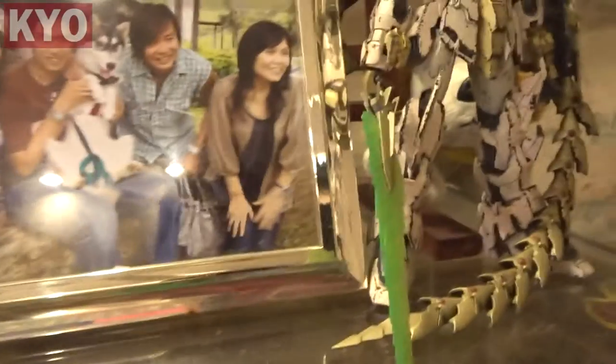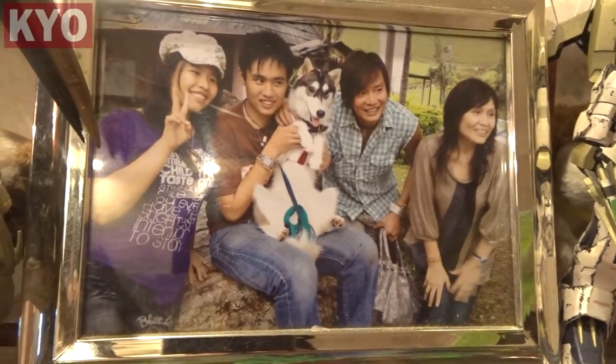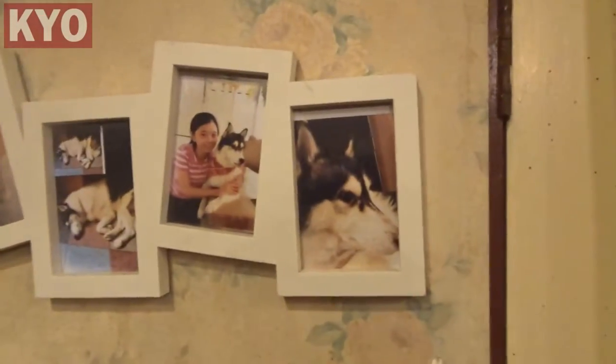And this is me, my family, my sister, and my dog. I really do miss him. We have a Bleach Samurai sword over here. It's a real sword, by the way. And yeah, more pictures of my little baby that recently just passed away.